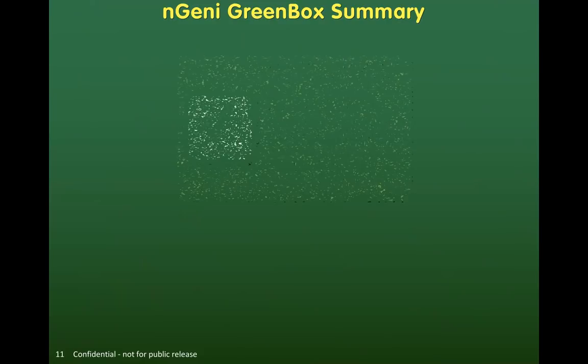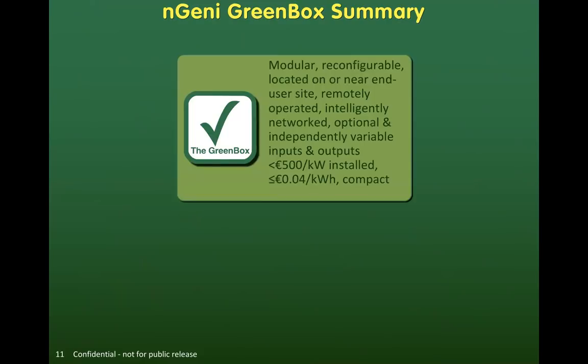So let's review now in summarized form what the GreenBox does. A GreenBox, which is modular, can be reconfigured if, for example, the end user needs more input or a different kind of input. The GreenBox can be upgraded to meet the requirements. We estimate that in terms of mass production of those boxes, we can achieve less than 500 euros per kilowatt installed.